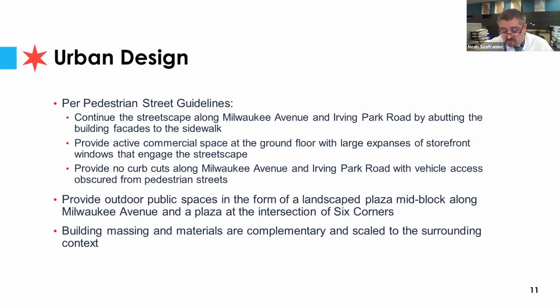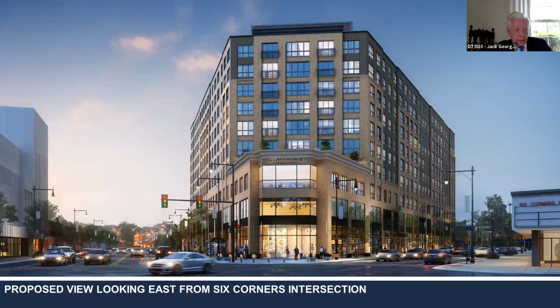To continue the discussion, I'd like to now turn the presentation over to the design team led by the attorney Jack George for further details on their project. Thank you very much, Noah. I'd like to have Brett Bunke, who is the architect on the project, now address and go through these different slides on it. Brett?